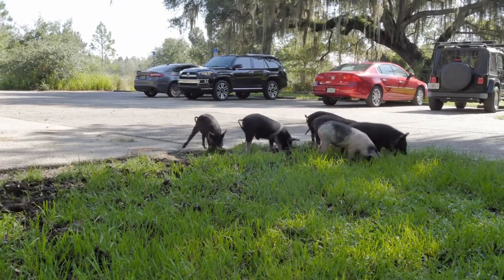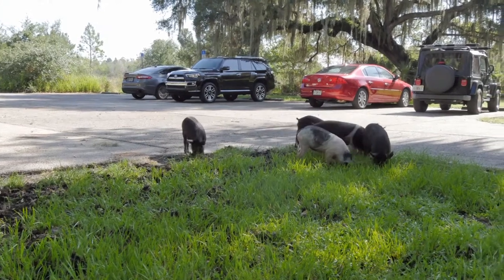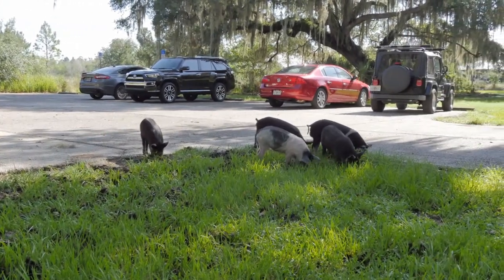Be careful in these areas because they basically leave holes everywhere and you could step in one and twist your ankle. This mama pig has 10 babies with her. The babies are very cute, but keep your distance because they are wild and mama pig might come after you if you mess with one of her babies.